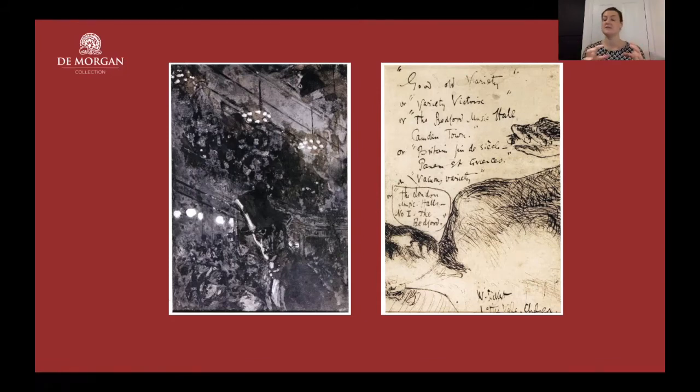The De Morgans so often get caught up with the Pre-Raphaelite and arts and crafts movements, but actually with William living till 1917 and Evelyn till 1919, and both of them continuing to produce some form of artwork until their deaths, it's important to bear in mind that actually they can be pinned into the 20th century as well, and this link with the Bloomsbury group really does show that.